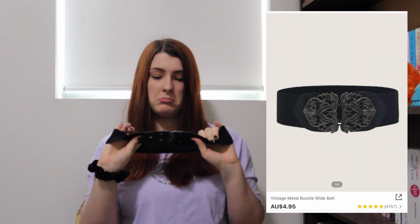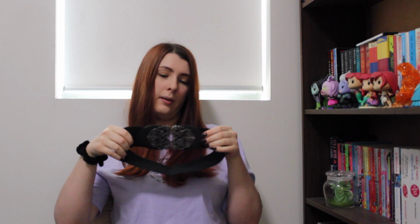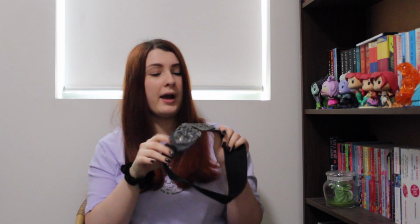From the listing, I'd say it does look pretty much the same, but I think these could snap very, very easily. This metal doesn't feel as durable as it looks in the picture. I'm not really sure how I feel about it. I think I'm going to have to get it on to give a proper final verdict. We'll cut to the try-on clip and I will give you guys my proper thoughts.